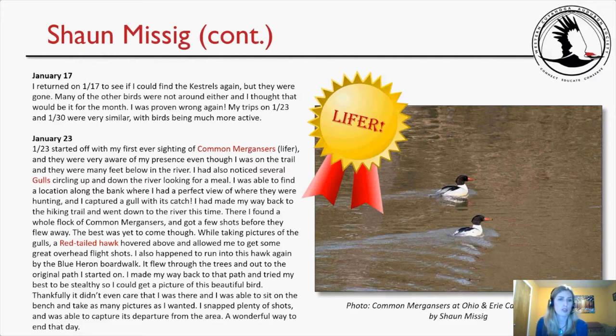It flew through the trees and out to the original path I started on. I made my way back to that path and tried my best to be stealthy so I could get a picture of this beautiful bird. Thankfully, it didn't even care that I was there, and I was able to sit on the bench and take as many pictures as I wanted. I snapped plenty of shots and was able to capture its departure from the area, a wonderful way to end that day.